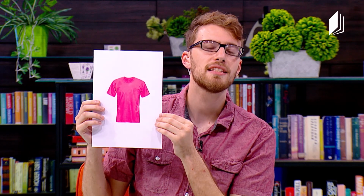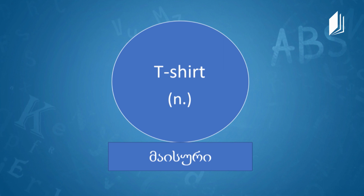And next we have, this is something that you wear in summer. It matches jeans, I think, right? It does. And what's its name? It is t-shirt, noun. T-shirt, მაისური. And it's a noun, right? Exactly. არსებითი სახელი. And one more time, t-shirt.